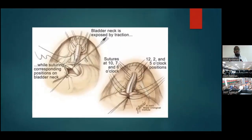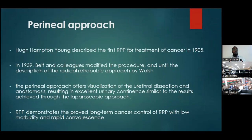And what we conclude now, after the anastomosis, and what we were trying to demonstrate, is the retropubic approach. As I have already mentioned earlier, it's not the only way of doing radical prostatectomy. We have other ways, like the perineal approach, which is older than the retropubic approach. It was first described in 1905 by Hampton Young, and then in 1939 Belt and colleagues modified the procedure, until the description of the radical retropubic approach by Walsh.